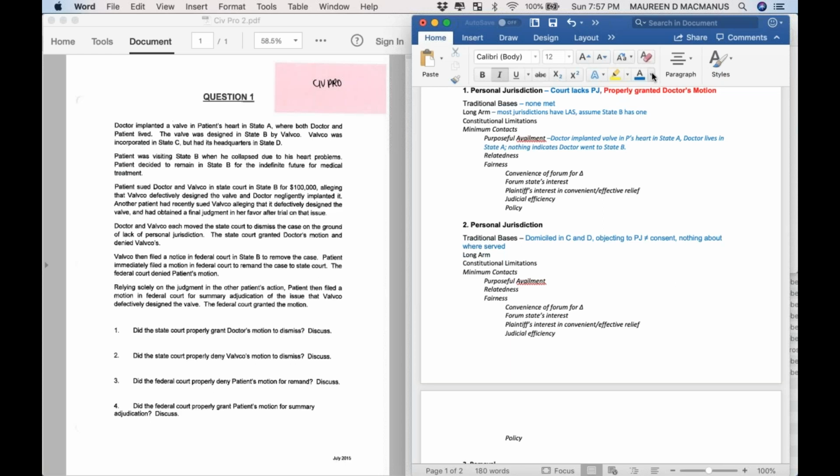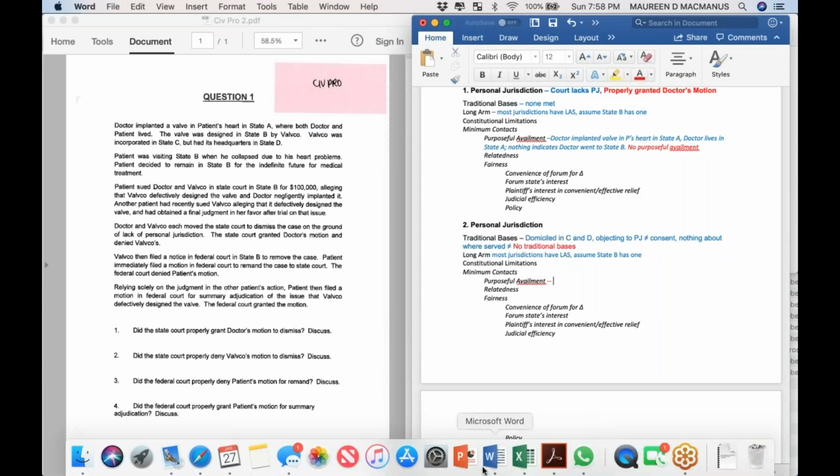Oh, here. Sorry, you should put our conclusion up here. I forgot. Okay. So, no traditional bases. And then long arm statute, this is going to be the same from above. So we're going to look at purposeful availment. Then we're going to go through and do the minimum contacts test. So purposeful availment: did you purposely avail yourself of state B?